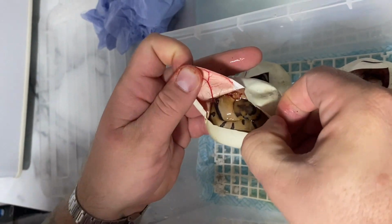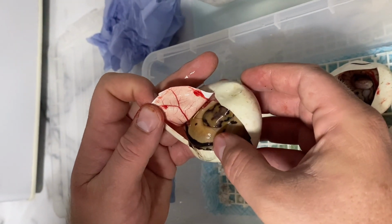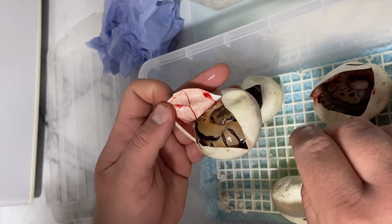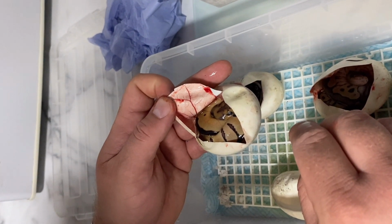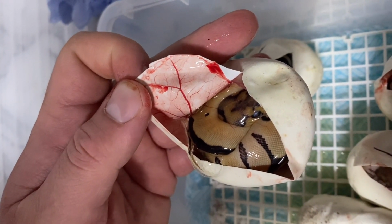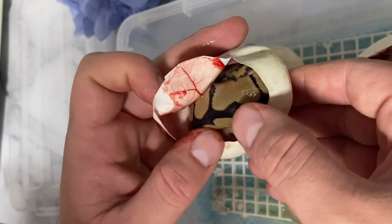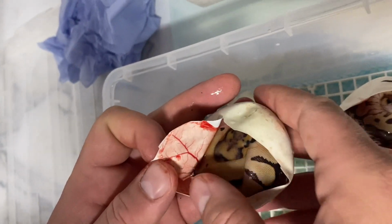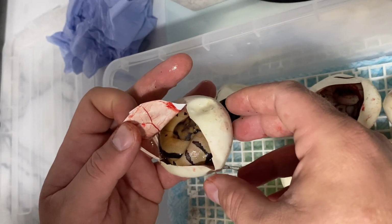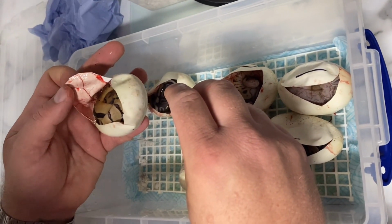Now that is weird, because that looks like an Enchi clown. There's no Enchi in the pairing. I definitely didn't put the Fire Enchi clown in with her. Definitely didn't. Unless it's just a really reduced straight clown. No, that's Enchi. I'm baffled. That is an Enchi clown.